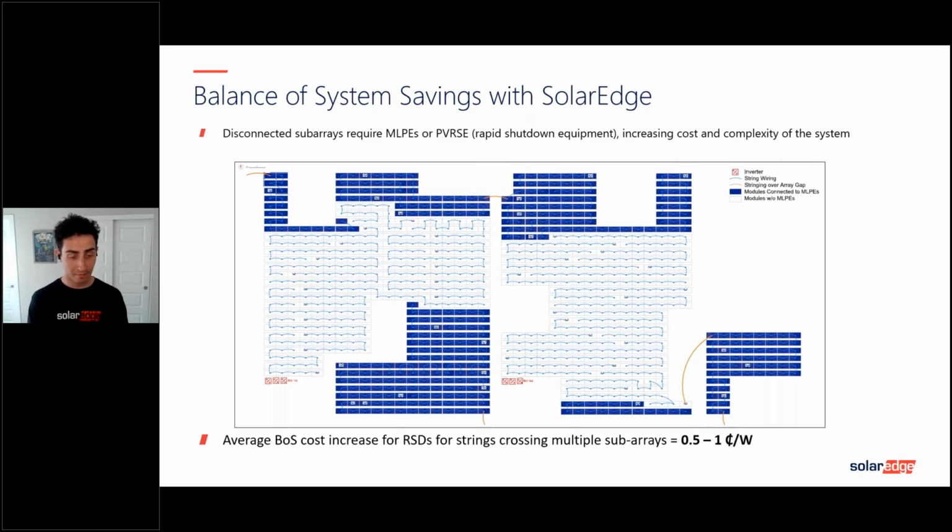So one option available is to use MLPEs, rapid shutdown devices, at the module level on a portion of the rooftop. So any module that's connected to an inverter in a different array. The image here shows how modules that are connected across a gap between two arrays all require some type of RSD at the module level. All of the modules shown in blue are actually connected to MLPEs in this PV system. All of the modules shown in white are without MLPE.